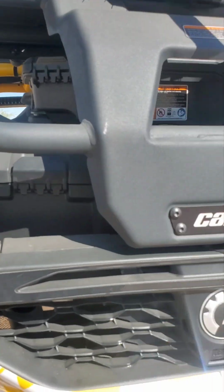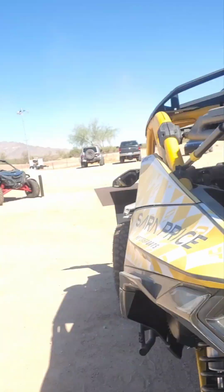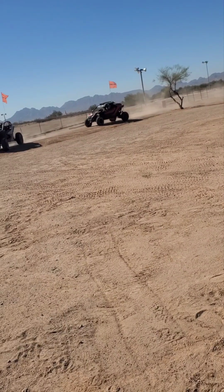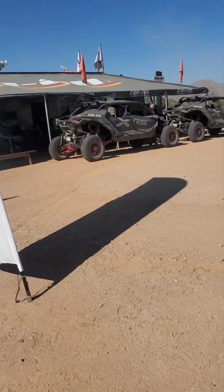Yeah, solid. It has dual, see? It has dual cargo space. It has enough for a lot of stuff in here. There's some of the people coming back already from the ride. So you're gonna be able to test out the old models, the new models, all the top of the line. They got helmets, everything out here.